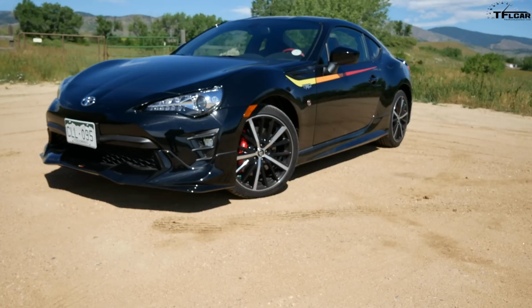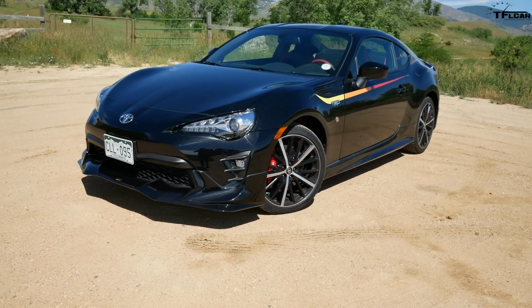Have you ever been so excited to drive a car that you have literally peed yourself? No, neither have I. But that behind me is a Toyota 86, and it's a car I've been super excited to get behind the wheel of. And let me tell you what, guys, it's a pretty good car.